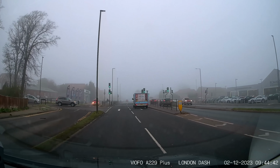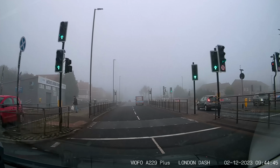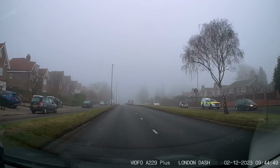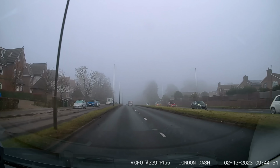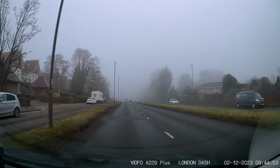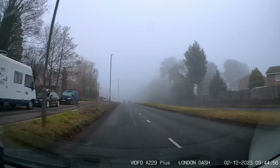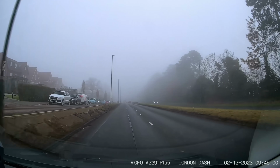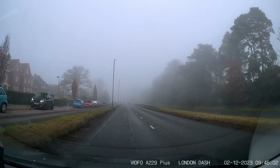So you've already seen him undertake something. He's obviously speeding. This is a 40-mile-an-hour speed limit and he's going way over that. So that car's just pulled out into the outside lane. God knows why. But it's going to do some more undertaking now. We do catch it up. We catch it up at the Mad Mile.